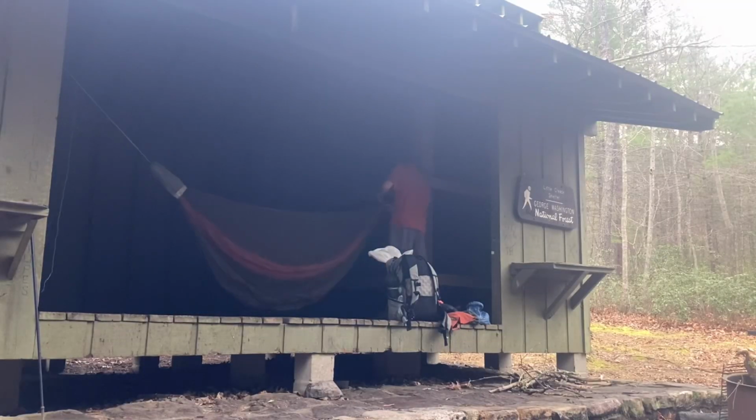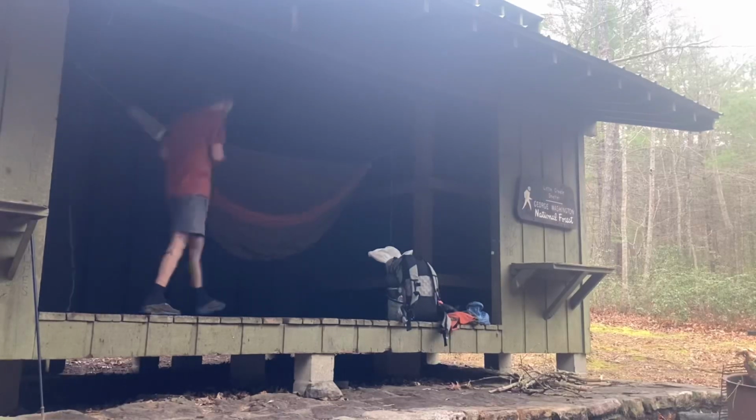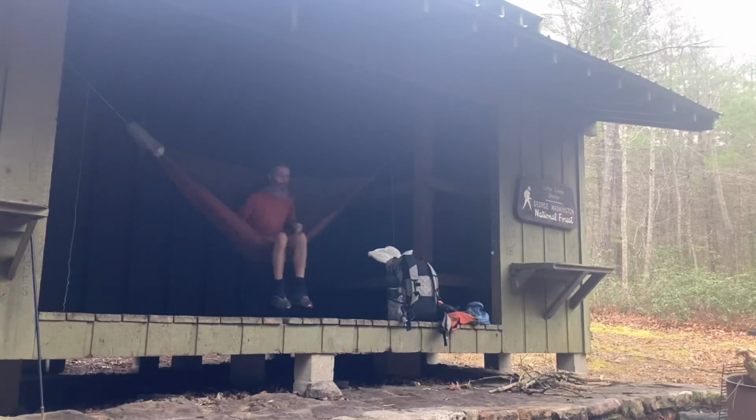I'm going to find a spot for the hammock and get set up. I'm going to set up the hammock in the shelter tonight. I don't think anyone else is going to show up, and that'll give me some more time to go collect some firewood so we can get a fire going.